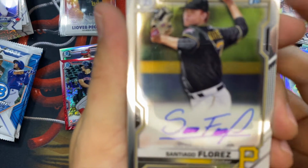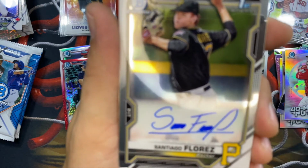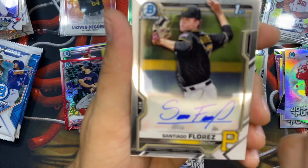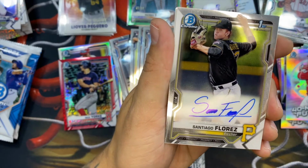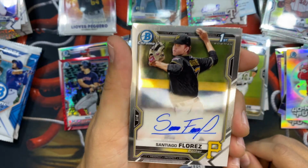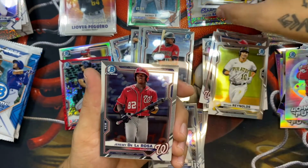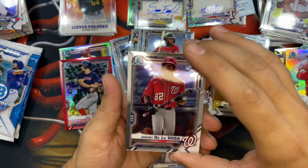That is so unique. It's like he kind of just gave up and was like, I'm just gonna scribble it in there. But it is a first, and he is a pitcher, so it's not the greatest in the world. But like I said, at the end of the day, it's always just good to have a first card for the future. You never know. Maybe this guy ends up being a stud later on. So we'll definitely take that guy. And we had a numbered first here over there.